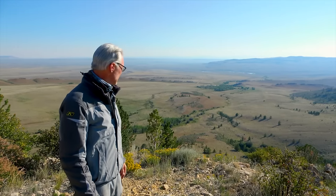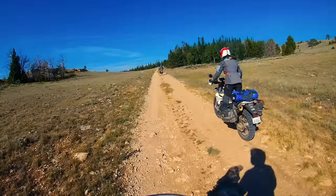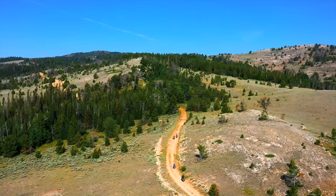Probably halfway up into the Shirley Mountains, we're looking down to the north. This is what's called Shirley Basin. One of the coolest sections was the Shirley Mountains loop, which was some interesting landscape because we're in kind of a high desert area, and it was a little bit different from any other section on the route.